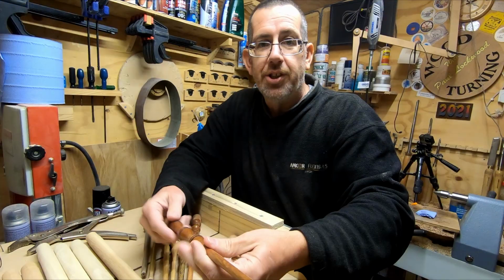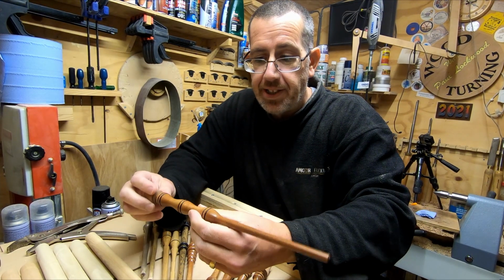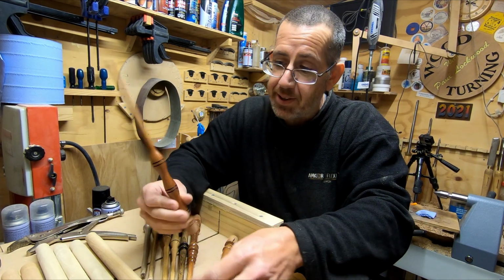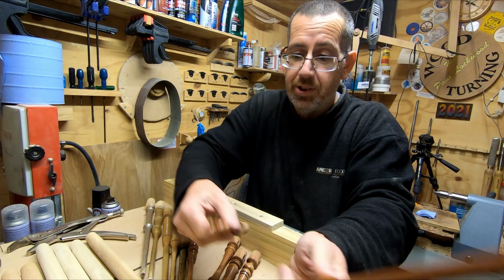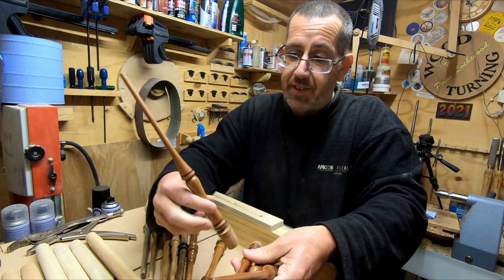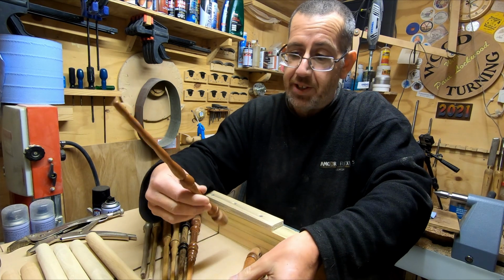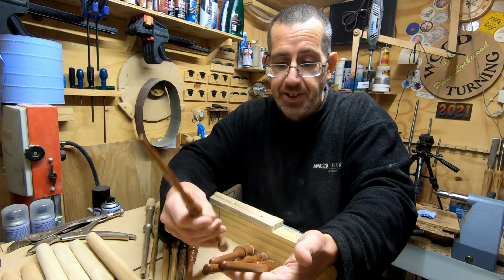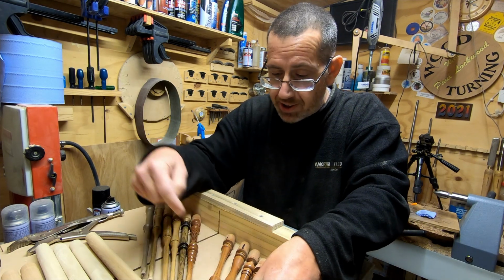So the one thing I've really enjoyed doing about the wands is that there's no correct way or shape that they've got to be. As you can see, they're all totally different styles, different thicknesses, all sorts of different shapes there. So the sapeles I've just left fairly bare as they are, just put some burn lines in several of them.